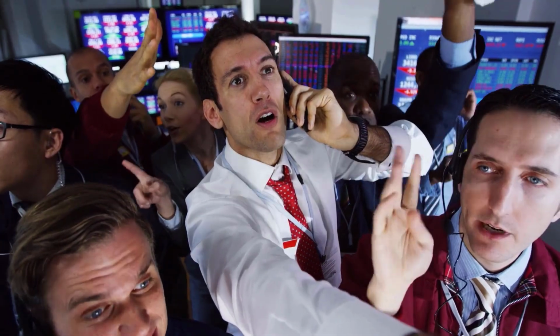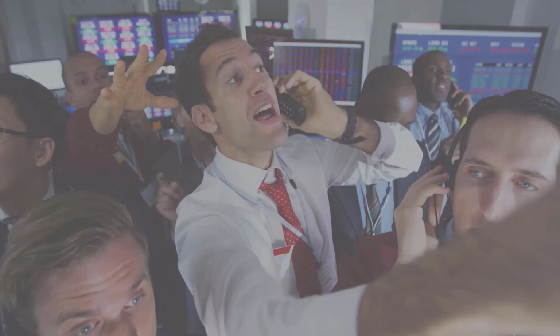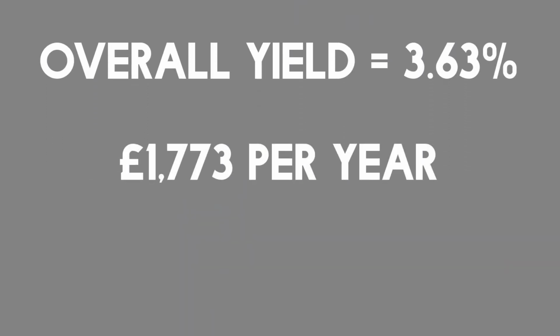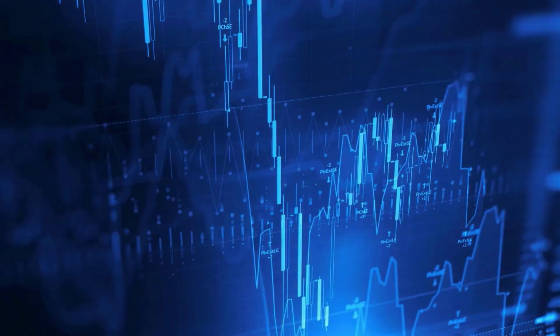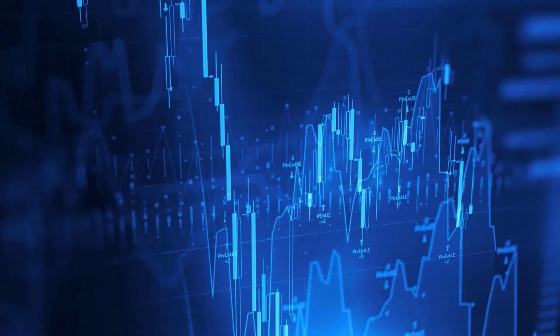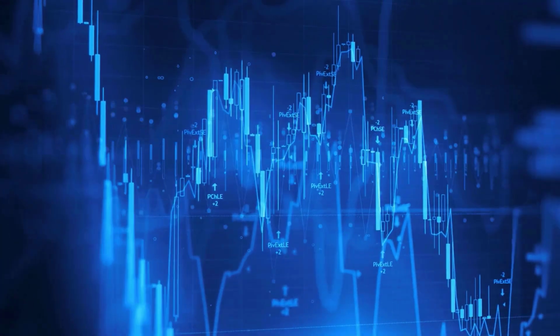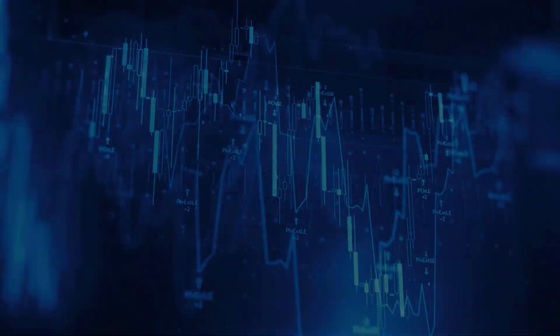So after these buys and sells, this means that the overall yield for my portfolio as a whole currently sits at 3.63%, which equates to around £1,773 per year in predicted dividends, or £148 per month. There will always be a discrepancy between my actual dividends received and my predicted dividends, just due to the timing of me purchasing shares and then being eligible through the ex-date of the dividend.